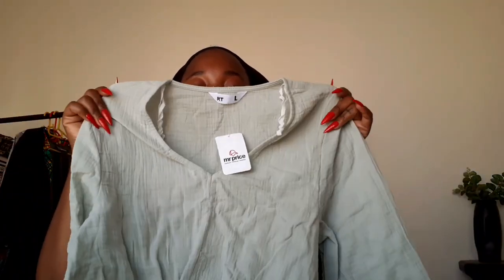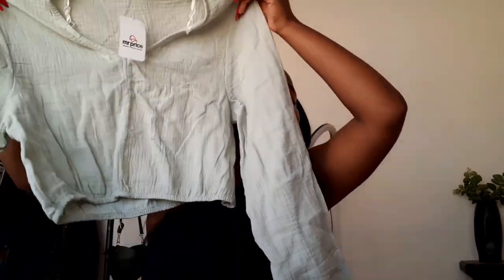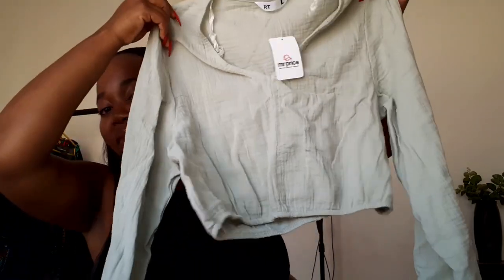And then the second item that I got, which I'm returning, is this top. It was also R80. I don't like how it sits. There's nothing wow about it. On the app, I don't know why I thought it looked a bit different, but I'm not happy. I'm not excited by this top. So I'm definitely going to change it. It's in the color Sage.